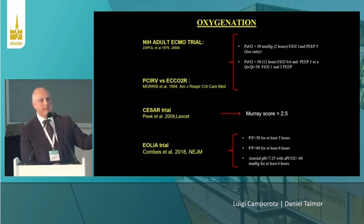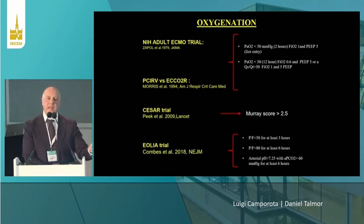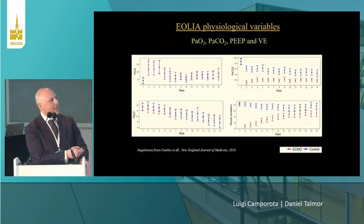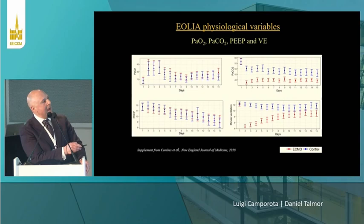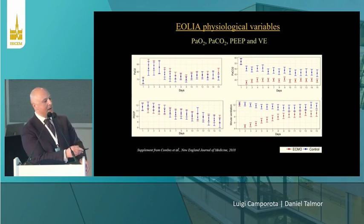But it was interesting because in the EOLIA trial, not only did they use the PF ratio, but one of the criteria was an arterial pH less than 7.25 with a PaCO2 above 60, which is quite important for something that I'm going to say shortly. So you can see this is the EOLIA trial, and what you can see very clearly is that when we start ECMO, shown in red, the CO2 goes down.